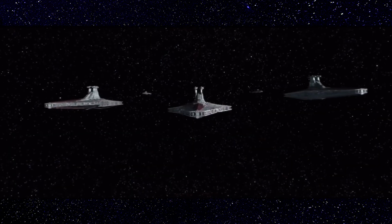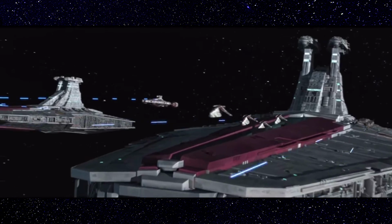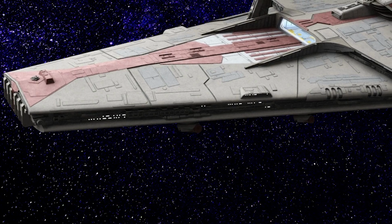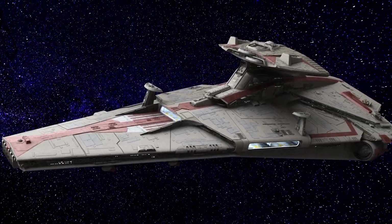While it is truly one of Kuat Drive Yards' best Star Destroyers, despite its Jar Jar characteristics, you won't be able to unsee it. It wasn't perfect, but it was an excellent fleet carrier, and that's what we're here talking about today. The first fleet carrier is, well, the only one on this list that I can confirm exists within one form of Star Wars canon, that being Legends.